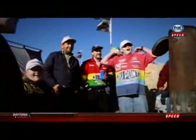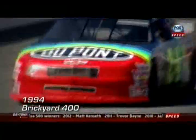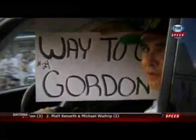The opportunity for the fans to not only love their guy, but to really, really hate the other guy. For example, among Earnhardt loyalists, Gordon's win in the inaugural Brickyard 400. Hometown boy wins NASCAR's richest race on his very first try. That simply reinforced the too-good-to-be-true nature of the kid Dale called Wonder Boy.